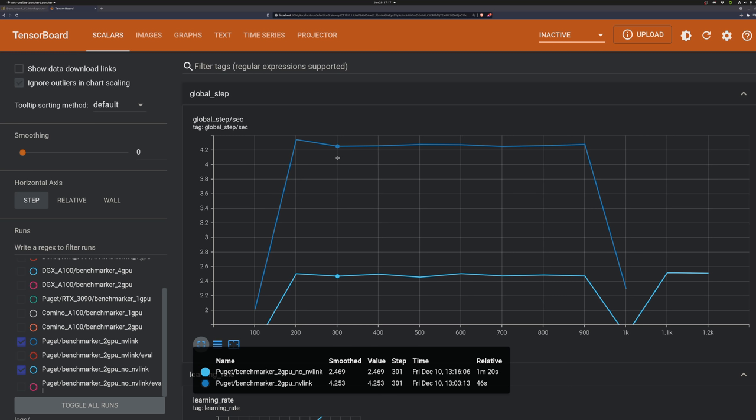So in this case, what we're looking at is the Puget machine with two RTX 3090s. One example is without the NVLink, and one example is with the NVLink. And here you can see the NVLink is making a massive, massive difference. Almost twice as fast just by throwing in the NVLink.